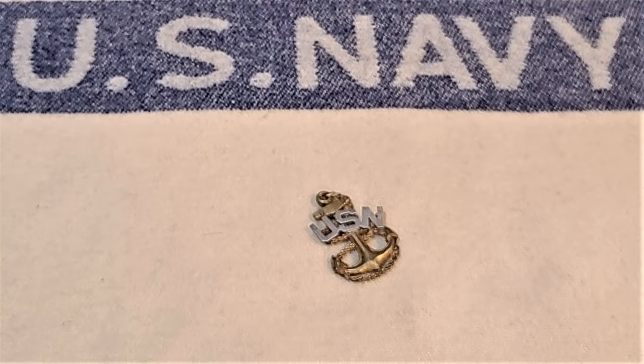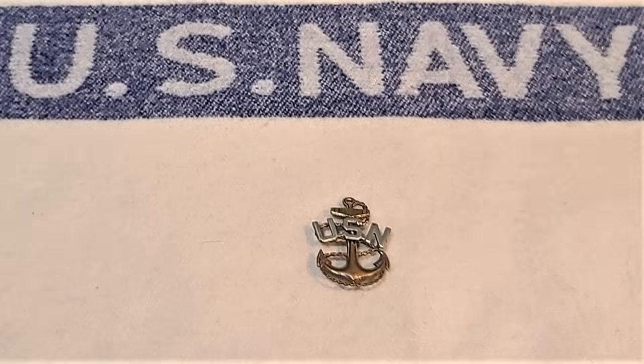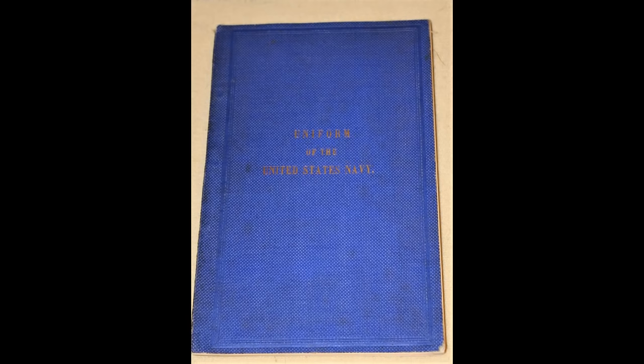1922, cap device shall be a brass foul, F-O-U-L, anchor, gold-plated. 1951 regs, shall consist of gold color metal foul, F-O-U-L, anchor. You've obviously picked up on my emphasis of the word foul, F-O-U-L. And some might have even noticed that that's the title of this presentation. Well, there's a reason for that.